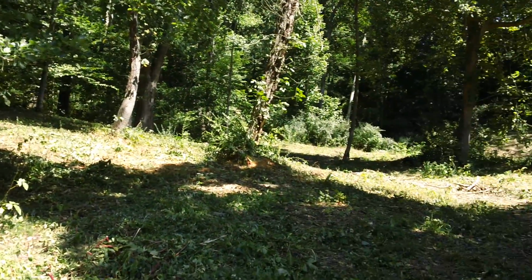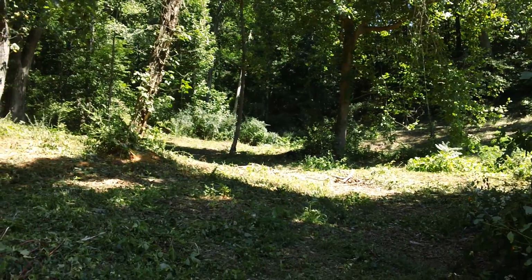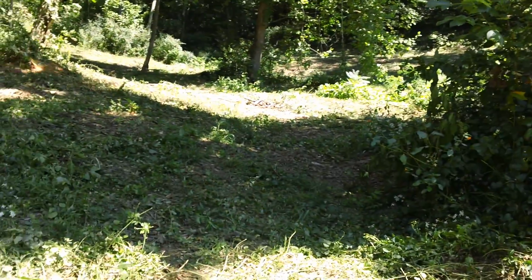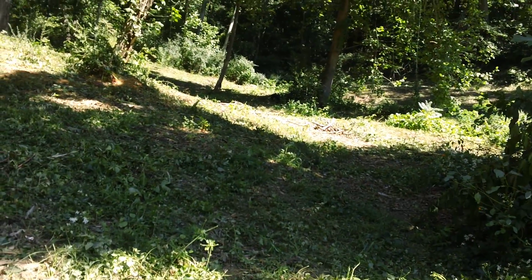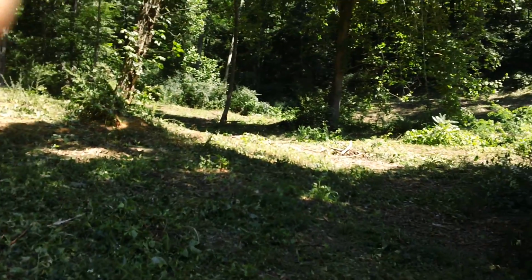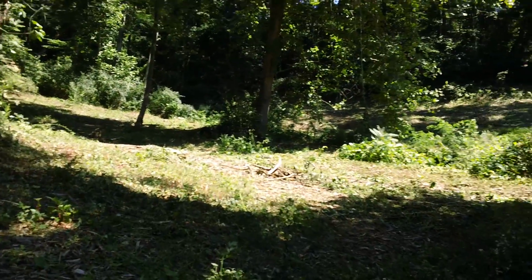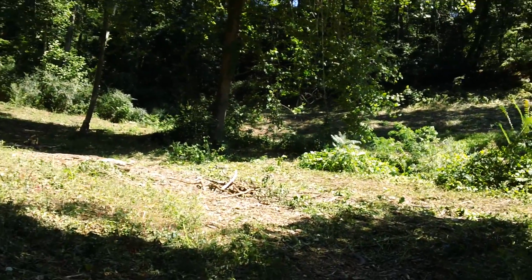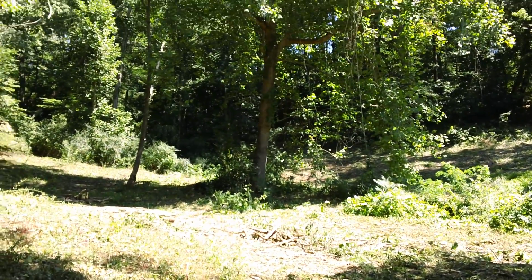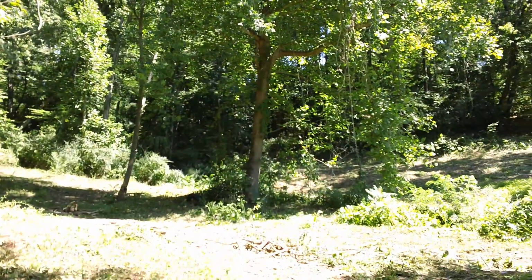Very pretty. It lends itself, that tree is beautiful right there, so this lends itself to a lot of nice possibilities as far as, you know, figuring out how to lay the land in here. And once you trim that tree down, all around it, that's another stunner right here. It's got to be a 100-year-old tree.